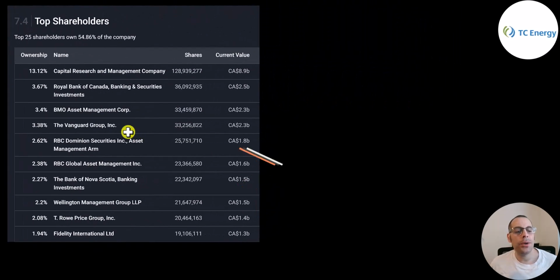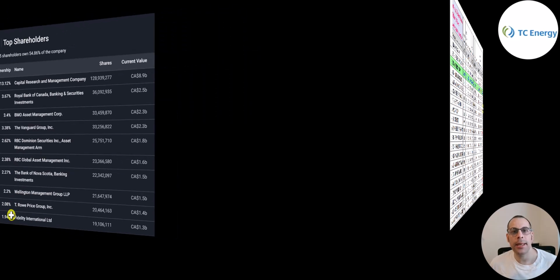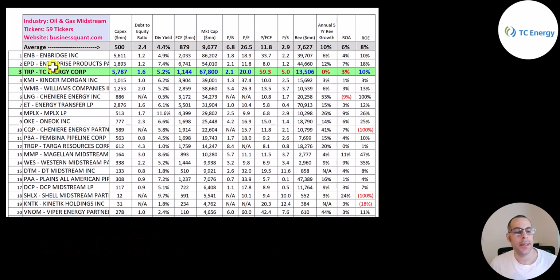Their biggest shareholder is Capital Research at 13%, then RBC, BMO, Bank of Montreal, Vanguard, RBC, Bank of Nova Scotia, Wellington, T. Rowe Price, and Fidelity. The best way to look at ratios is to compare them to companies in the same industry. There are 59 companies in the same industry as TC, and if TC has a number in red, they're worse than the average. If they have a number in blue, they're better than the average.